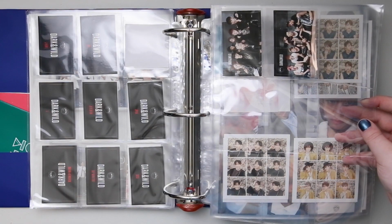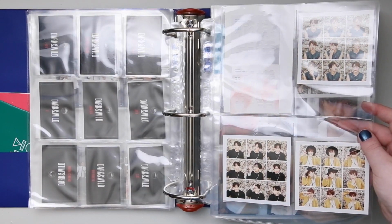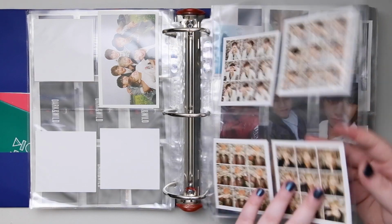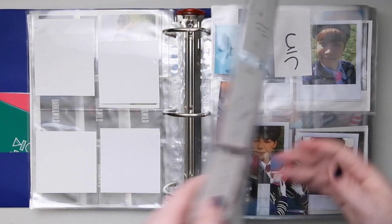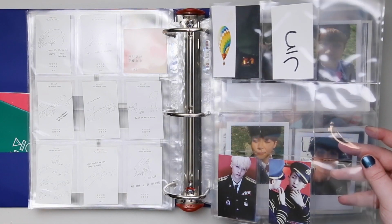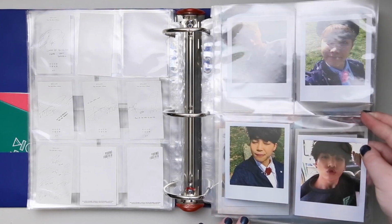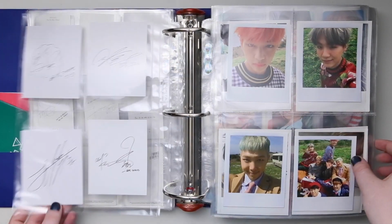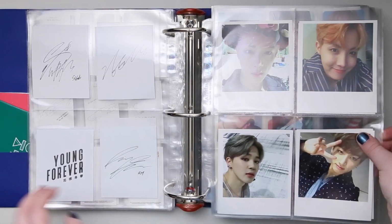BTS and VIXX and maybe Monsta X, I think, are my most complete collections. I do buy every single member's photo cards. BTS is my number one group, which is why they're my favorite binder to go through. But some of their cards are a little hard to get or a bit more pricey, so I wait, save up a little bit, and buy those when I can.